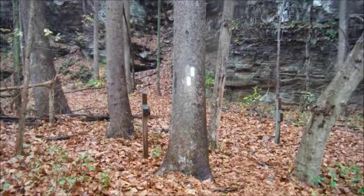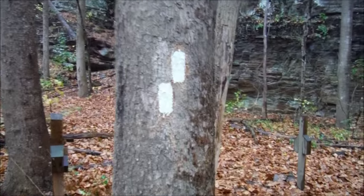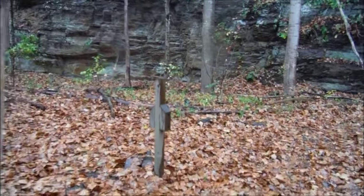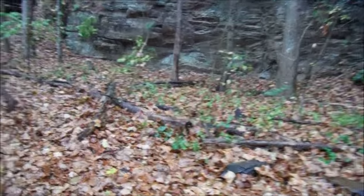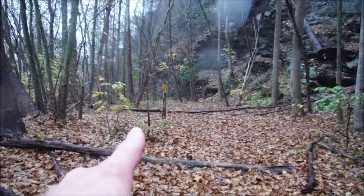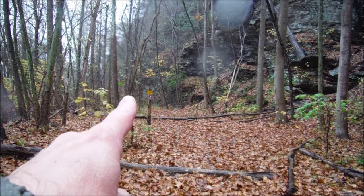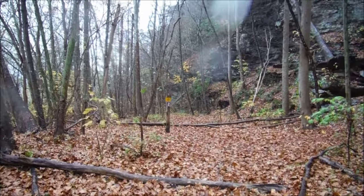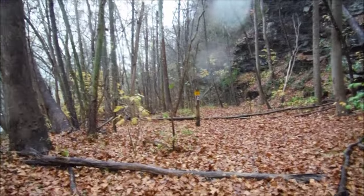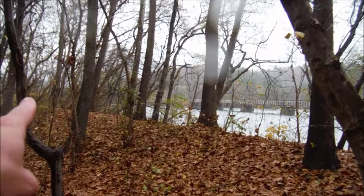And you can see by the blazes there, the AT is going to make a very hard right turn here in this area. But in the past, the AT actually continued in this direction for about another mile and a half or 2 miles. And you had to cross the James River on a highway bridge. That was, of course, before the new footbridge was built.